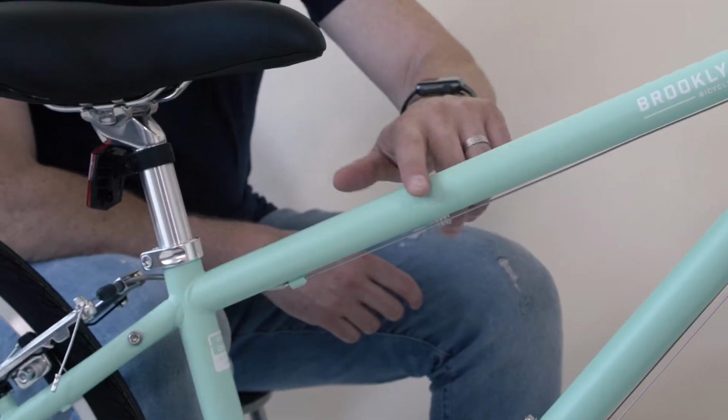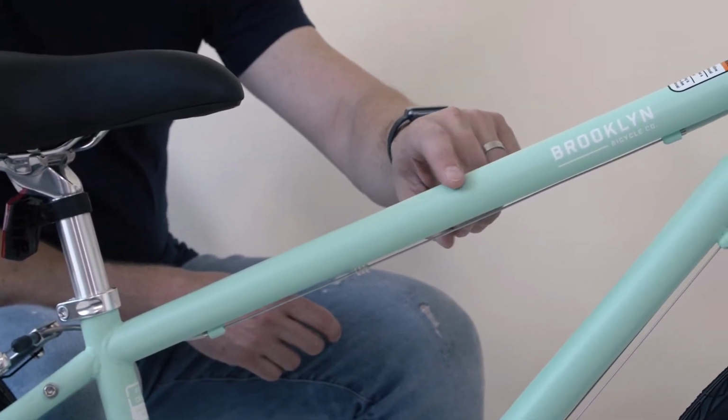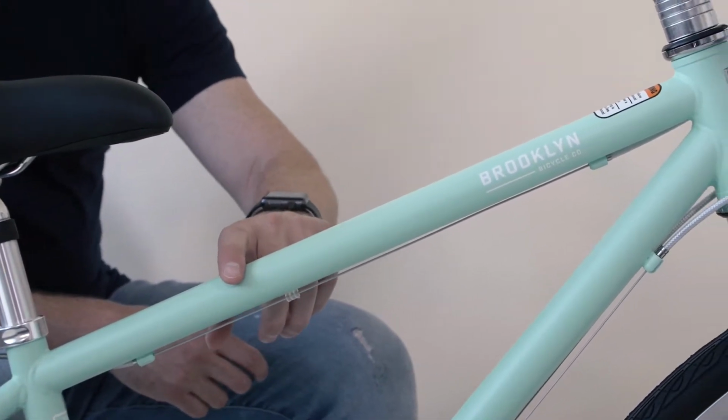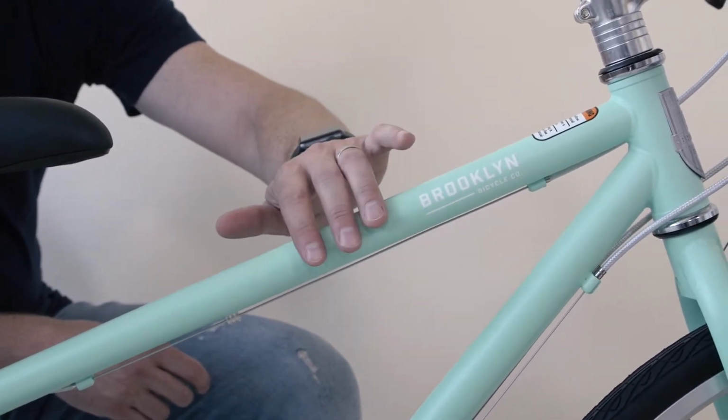This particular finish is a 5-step process. We do what's called a phosphate bath to protect the steel. The next step is what's called a primer coat. We do a base coat, a surface coat, and the last coat we do gives it the finish, whether it's a gloss finish or a matte finish, that's the clear coat.